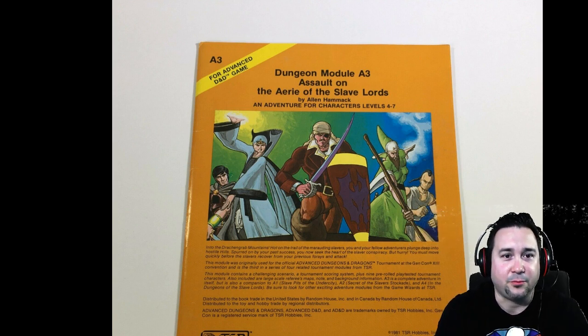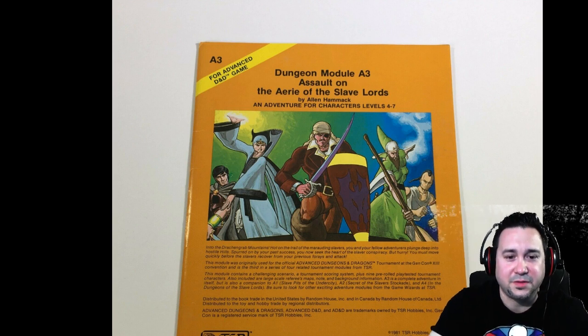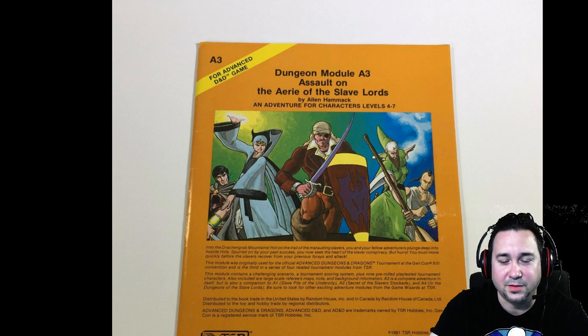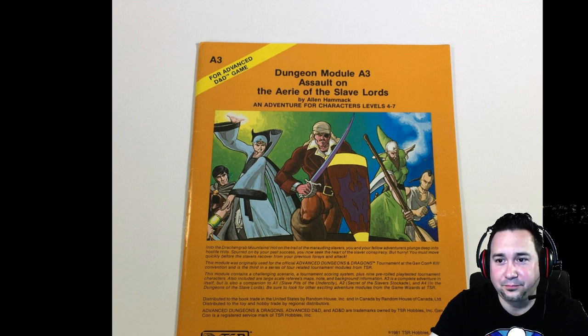Like I said, the A3 in the top corner, and the title, which is Assault on Eyrie of the Slave Lords, and of course it says 1981, and that TSR logo that you see in the bottom left corner there. I think you can see that on your end. Let me see. Nope, it's peeking in there. You can't see it. Anyways, that little logo is something you should definitely be looking out for.